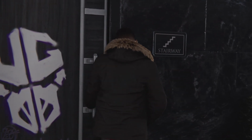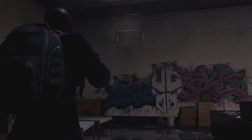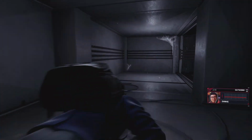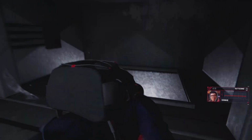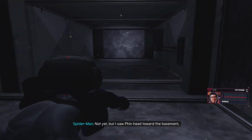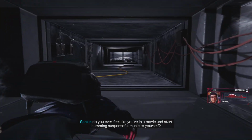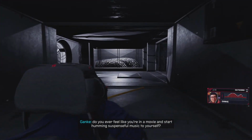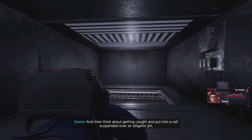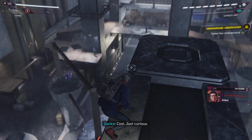Alright. How about we snoop around? Let's see if they keep their secrets downstairs. Genki, I'm in the vents. Nice. Did you find out where they're hiding the New Form? Not yet. But I saw Finn head toward the basement, so I'm gonna try and follow her. Hey, when you're crawling through vents, do you ever feel like you're in a movie and start humming suspenseful music to yourself? And then think about getting caught and put into a cell suspended over an alligator pit, and then making a bomb out of gum wrappers to escape? Wait, what? No! Cool, just curious.